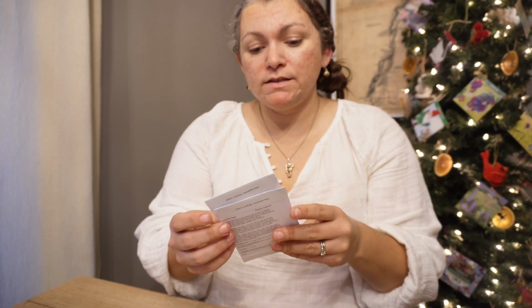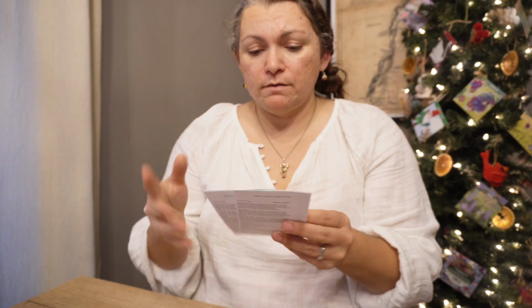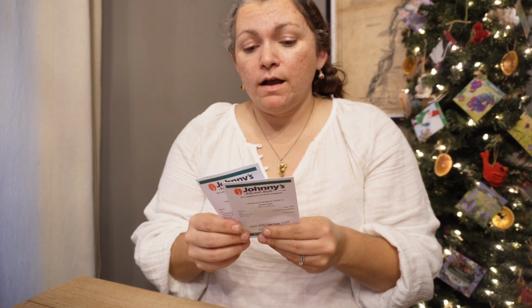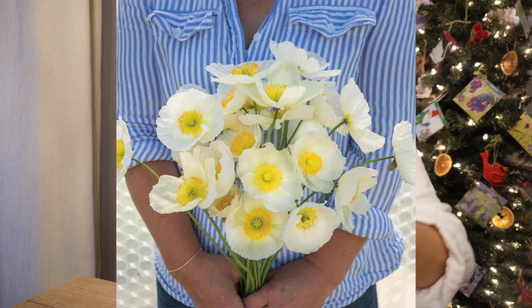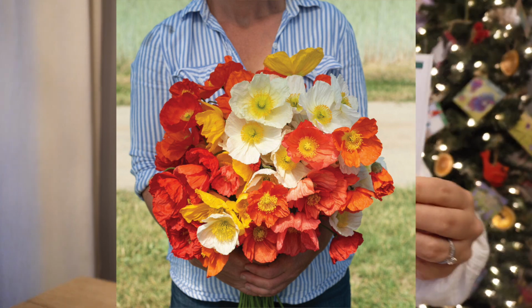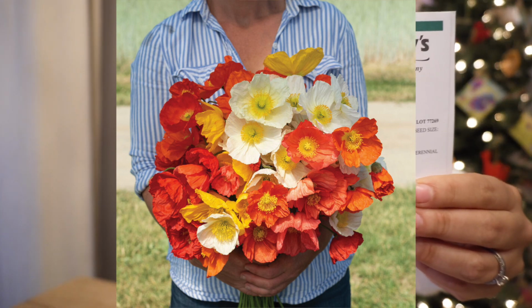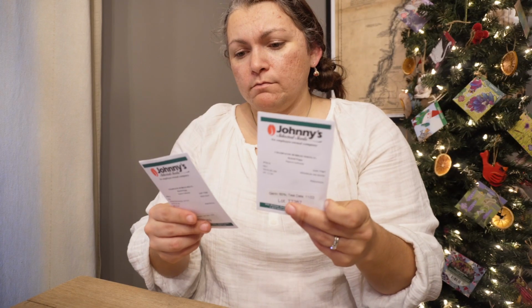Now I have Champagne Bubbles Hybrid Poppy. I did grow these somewhat well last year. We'll have to see. I'm going to keep trying. They're an Icelandic poppy, so they do best in cooler temperatures. And this is Champagne Bubbles White and Champagne Bubbles Mix, which I think has a pink in it, and maybe a red, maybe an orange. I'm not 100% sure anymore. I'll have the picture there, so you'll know better than me right now.